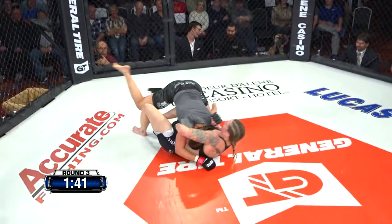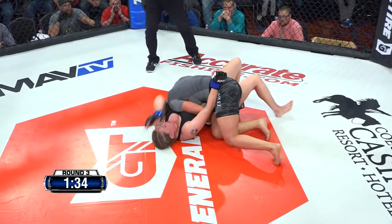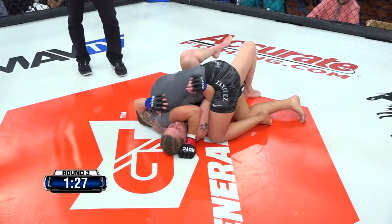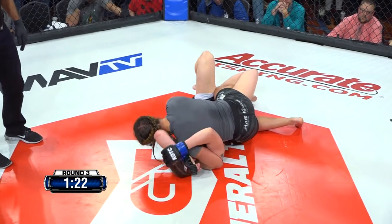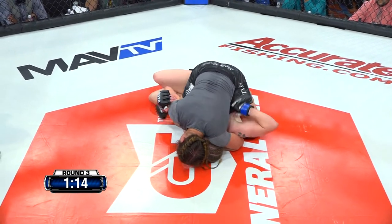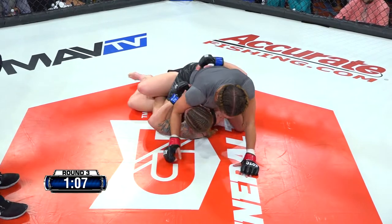Shoots in. Elizabeth gets that takedown, scoops her up just like that. Great job done by Elizabeth as she tries to work from side control here. Looking to cross over is Elizabeth, trying to posture up. A little over a minute left here in round three. Plenty of time for Elizabeth to be able to score some last minute points here.